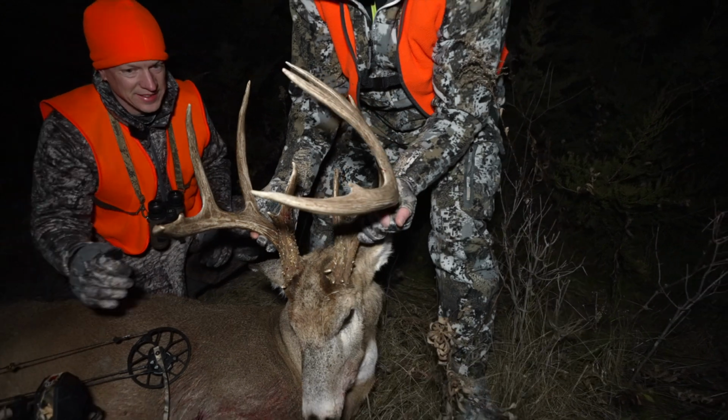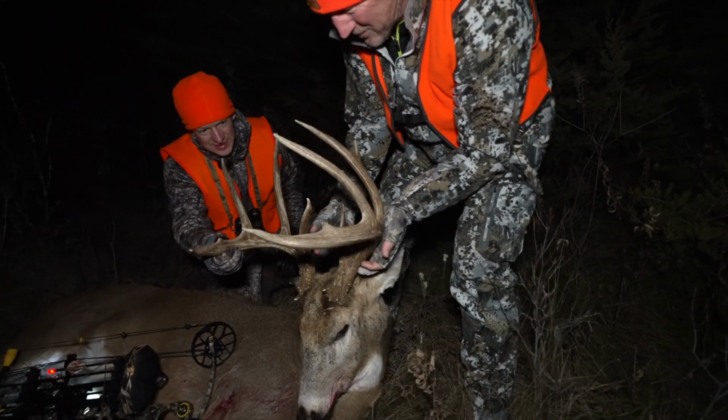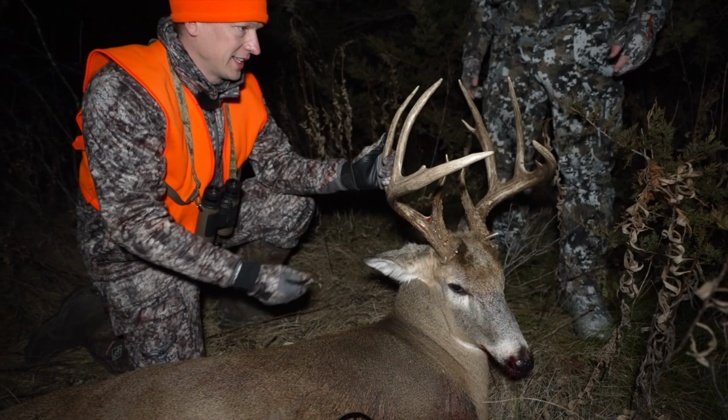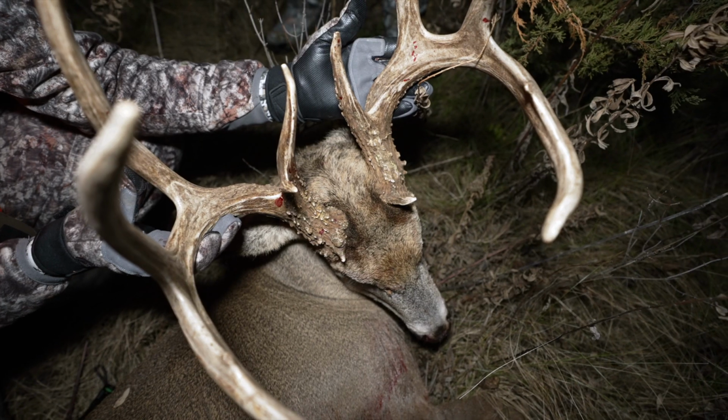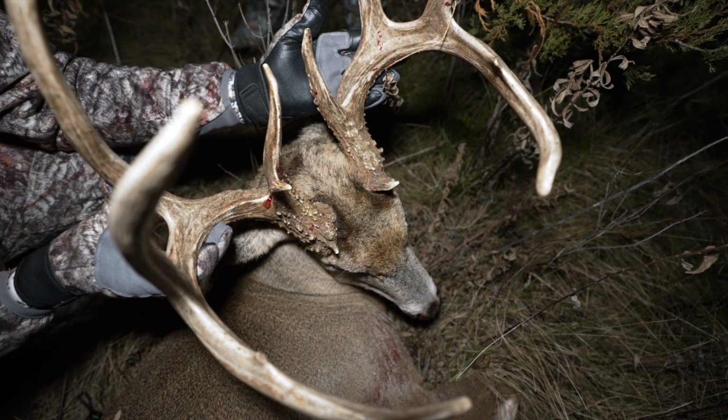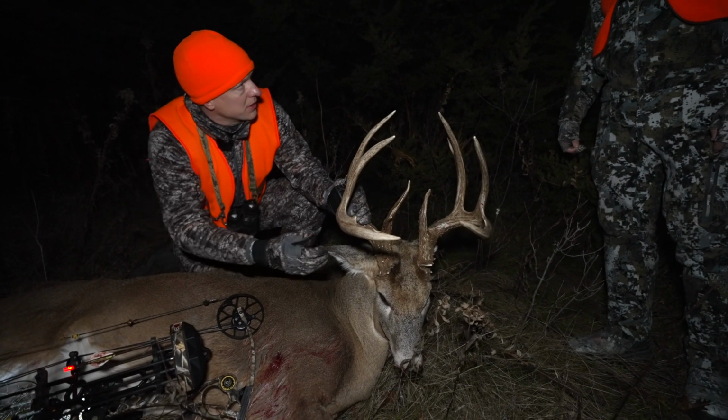Wow, kickers out of the base. Look at the size of the base, it's all gnarly. That's what it's all about. And it didn't matter if I shot him or you shot him. I mean, this was a group family effort. 6.5-year-old buck on our property.